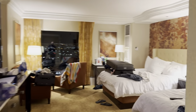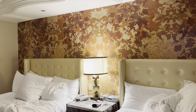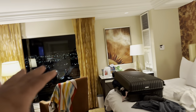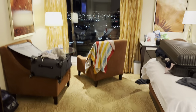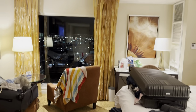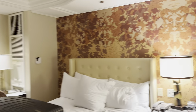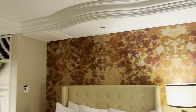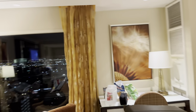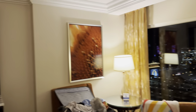All right, after spending some time in the room, I really like the colors. It's got a little bit of a 70s vibe to it, in the carpeting, but the refurbished rooms feel more luxurious. So I would say if you haven't stayed at Bellagio and you wanna do it for the first time, go for the refurbished rooms.